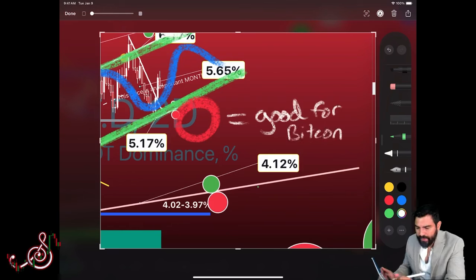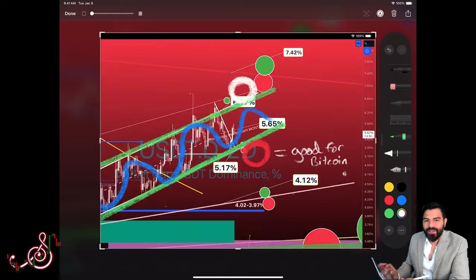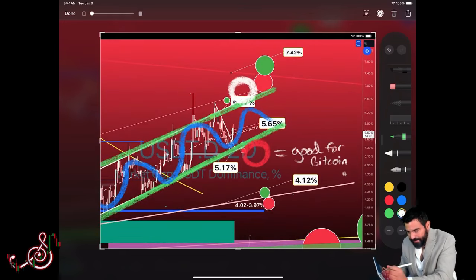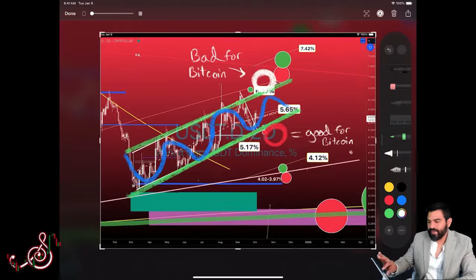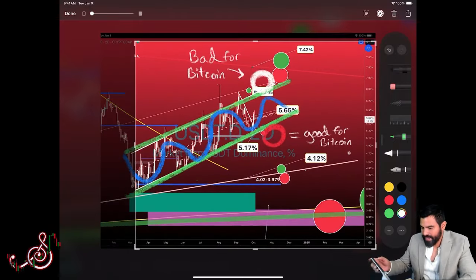Okay, so what we did is we talked about, and that's not Bitcoin. Bitcoin. What am I doing? Sorry, I shouldn't have skipped third grade. I knew I shouldn't have skipped third grade spelling. Okay. And this area is bad for coin. Okay. I'm going to zoom in on this just so you guys can see that and remember that.